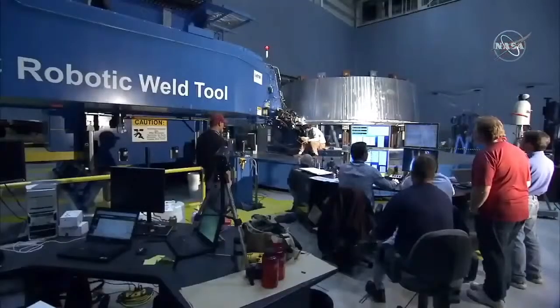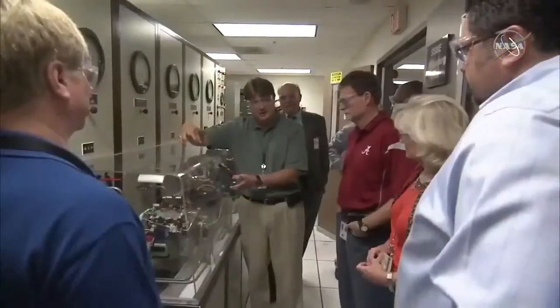One of the things we recognized for SLS is we had to be affordable. So we had to do things differently, more efficiently, and smarter. We're all conscious about saving money, doing it more affordable than we have in the past. But at the same time, we can't sacrifice reliability or safety.